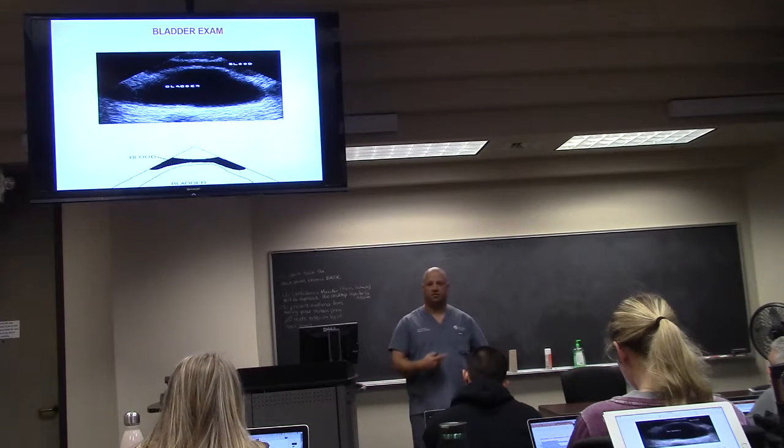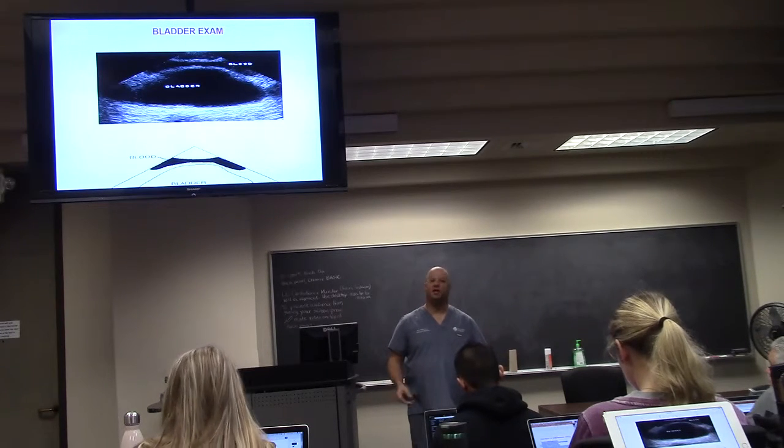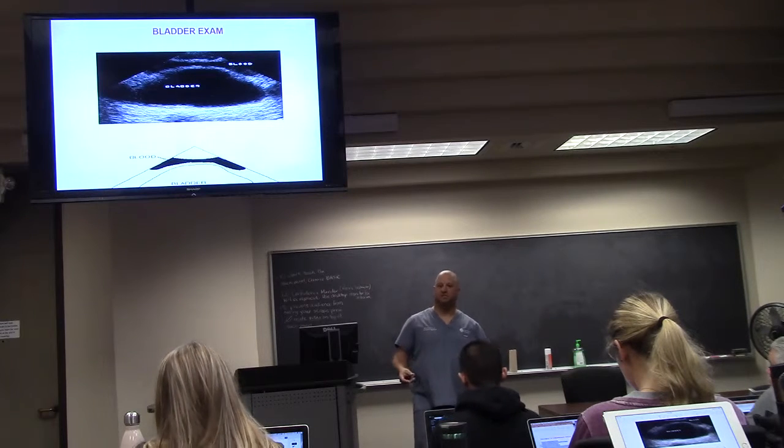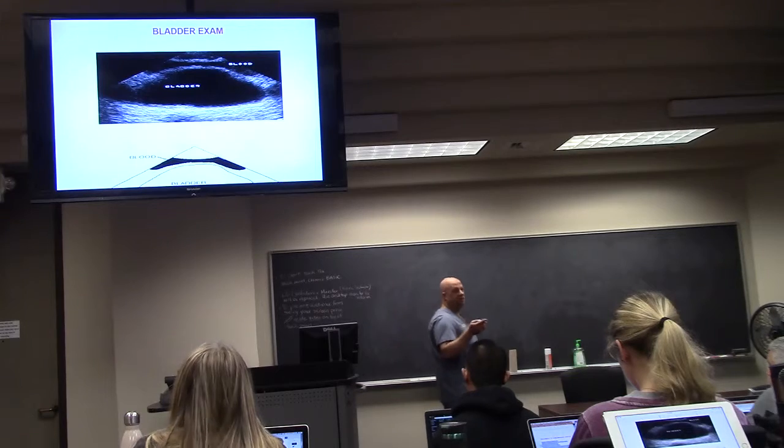So after we do the rectal exams and the vaginal exams, they get a Foley catheter, okay? A Foley catheter can indicate what? If there's blood, it can indicate a bladder or a kidney injury, okay? And also the Foley catheter helps assess volume status and resuscitation, okay? So this patient has a bladder injury.